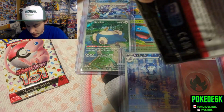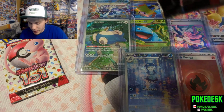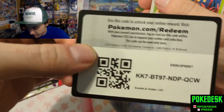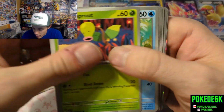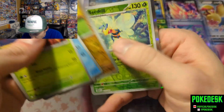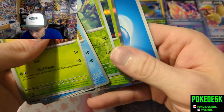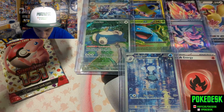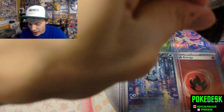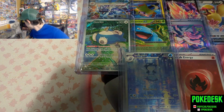Two packs left. This is where all the pulls are at. Come on. Gordon. Come on. No, double B drill at the end there. The last pack of 151 today. And we're into that final evolutions tin.